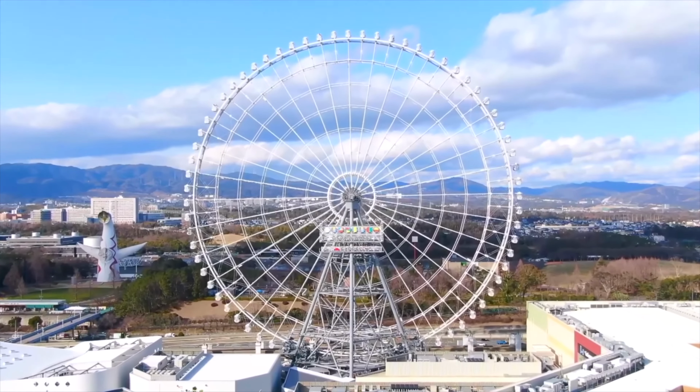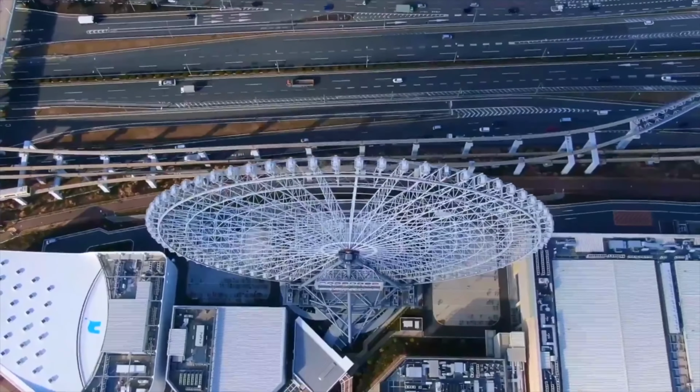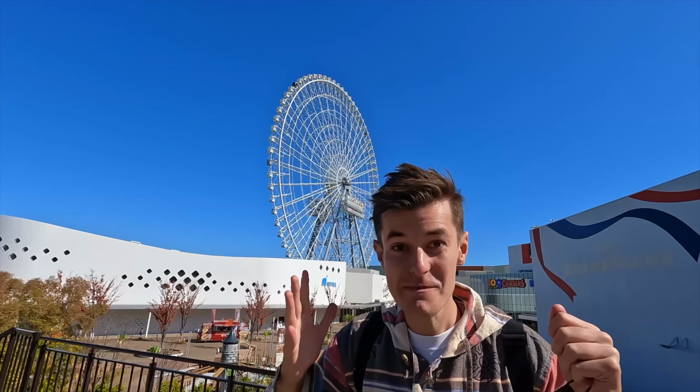So number two, I reckon the Osaka Red Horse Ferris wheel. This Ferris wheel is actually the largest Ferris wheel in all of Asia. That's right, this thing is huge.